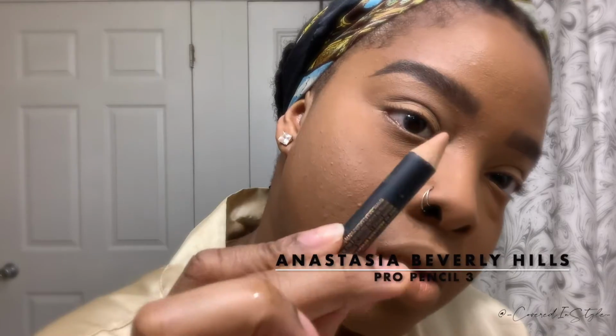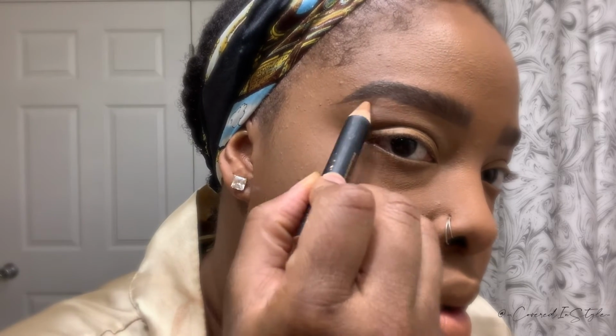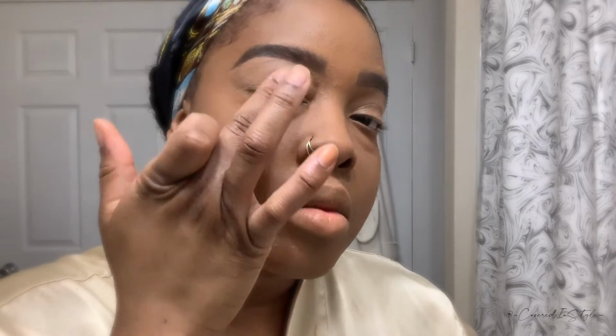So I don't know if a lot of you know about this product, but Anastasia Beverly Hills has this pro pencil in 3 colors, and this is the darkest shade. And it is meant to conceal, it's meant to hide blemishes or give you a little bit of a highlight boost. I just kind of highlight underneath my eyebrows and clean it up because it's thick enough to cover up your hair. So it's been working really cool, and it's a product that I would say we don't really use, but it makes my process of doing my makeup so much quicker.